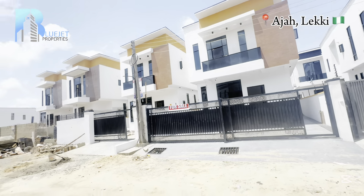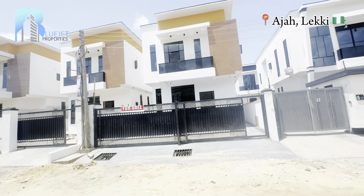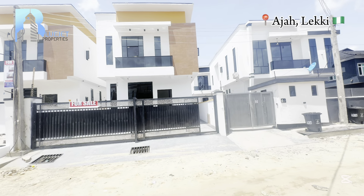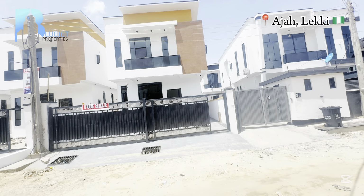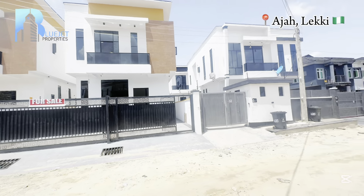So if you're on the market looking for a property you want to live in with your family, use as a vacation home, or for rental value, because with this you can actually get 6 million, 6.5 million on this property yearly. Yes, yearly. So whether you want it for rental value, or as a home or vacation home, this right here is available for sale.